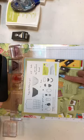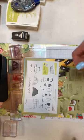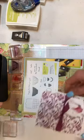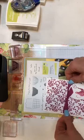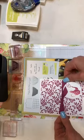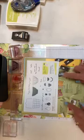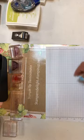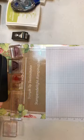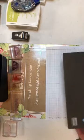And for those of you that don't know, that little watermelon guy, if you use that on each side of your, let me just show you. If you use that on each side of your designer series paper, it makes a great slit on each side to put your ribbon through. So that little punch is great. Again, I'm not sure it's going to be on my sale table because I like that punch just to use for that. So what I'm going to do is stamp the card. I'm not going to show it to you first. So what I did, and this is going to be tricky for me because I'm kind of standing.